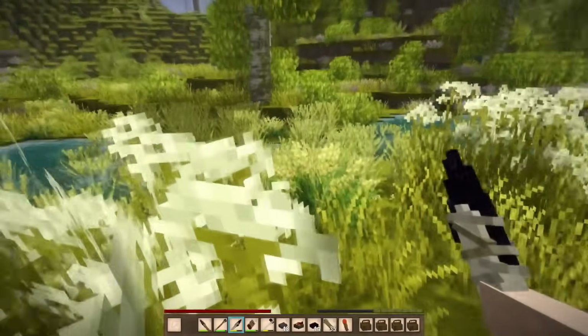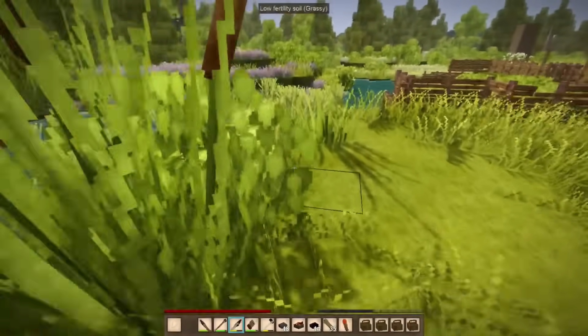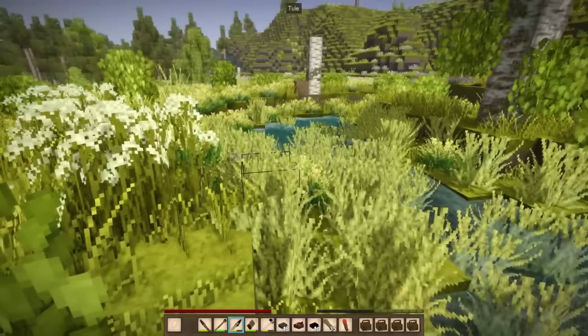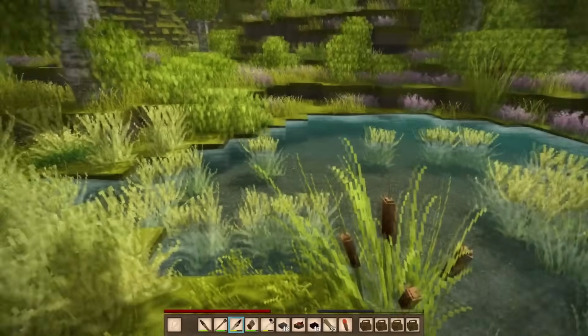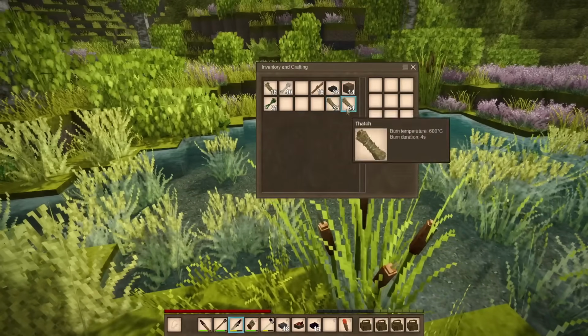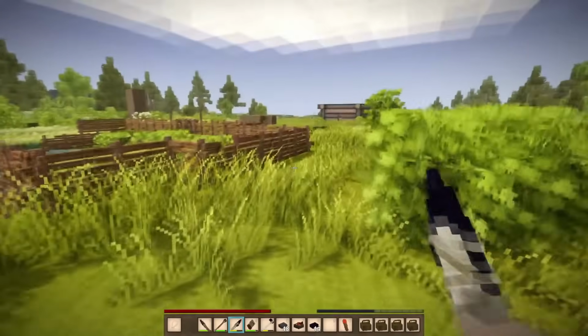Okay, wow, I was not expecting as much tule inside of the small little patch here. But as you see, we did clear it out completely, right? There's no longer those little flowers on top, and we have gotten ourselves about a stack and a half of thatch, which means we can begin the roofing process.